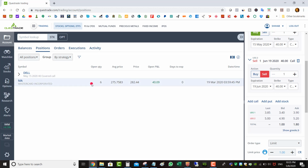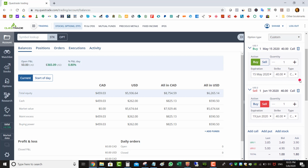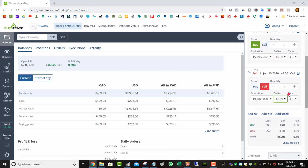But I would like to buy more of it if the opportunity comes. Now, going back to my covered call trade on Dell, let's say I really want to go at a higher strike. I want to go at a 42.50 strike. Then I could accept to pay a debit. Or the other thing I could do is I can go further out.